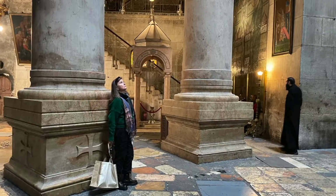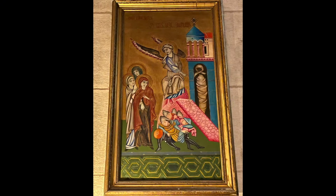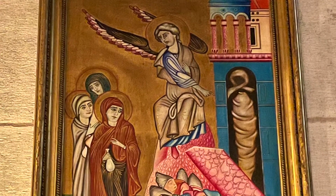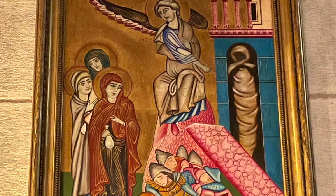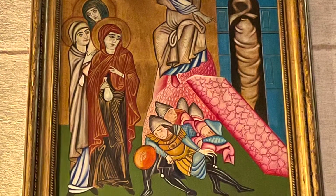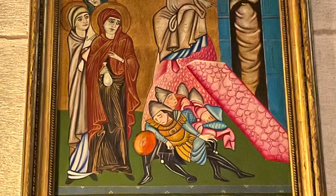A reading from the Gospel of Matthew. After the Sabbath, as the first day of the week was dawning, Mary Magdalene and the other Mary went to see the tomb, and suddenly there was a great earthquake, for an angel of the Lord descending from heaven came and rolled back the stone and sat on it. His appearance was like lightning and his clothing white as snow. For fear of him, the guards shook and became like dead men.